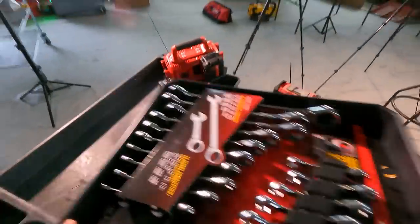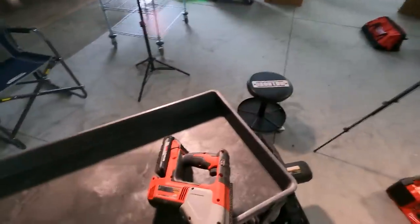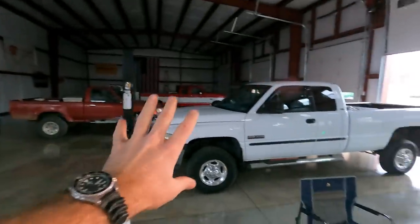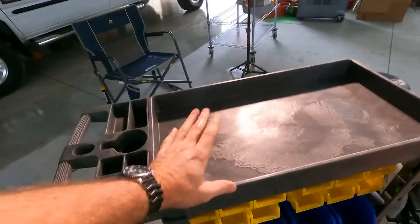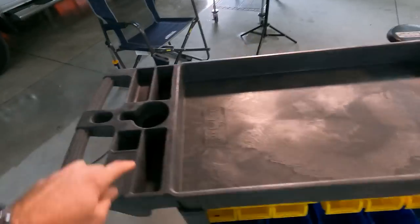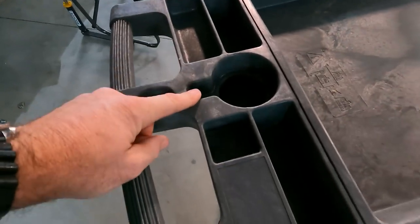You can see we've already got our cart loaded down. This is the work cart that I wanted to show you guys. I just picked this up for using around this shop, and as you can see, the shop is massive. I need to be able to pull up to my toolbox and get the things that I need. It's all set up. I have a cup holder right here for those beverages you might want to use in your shop.